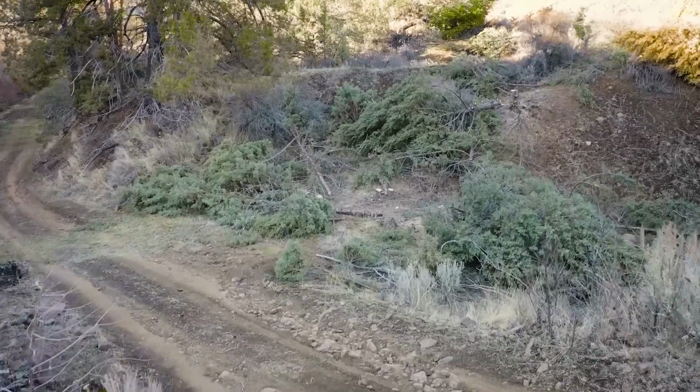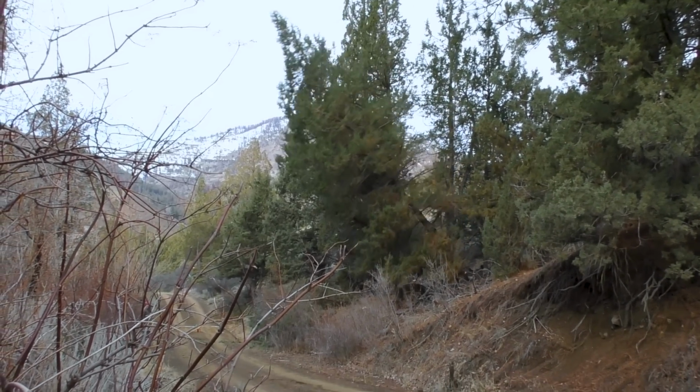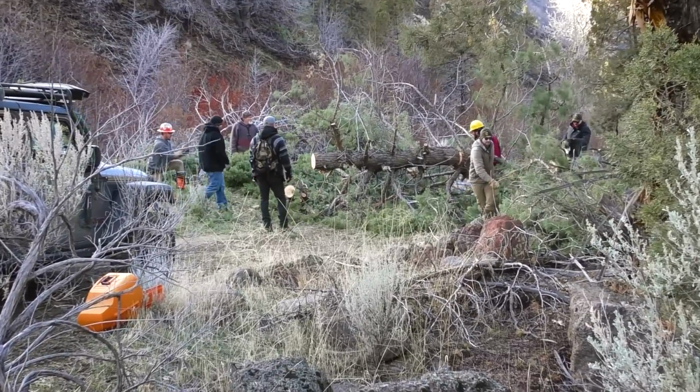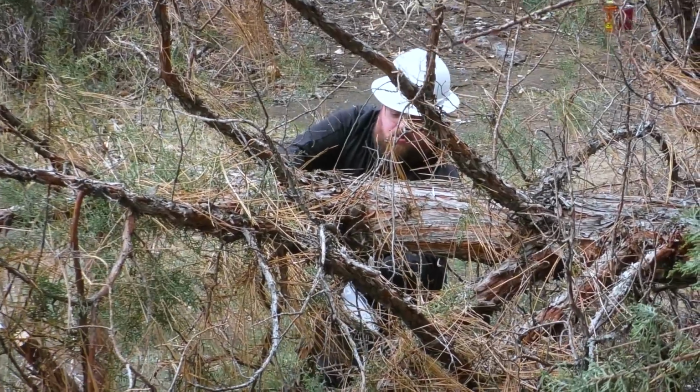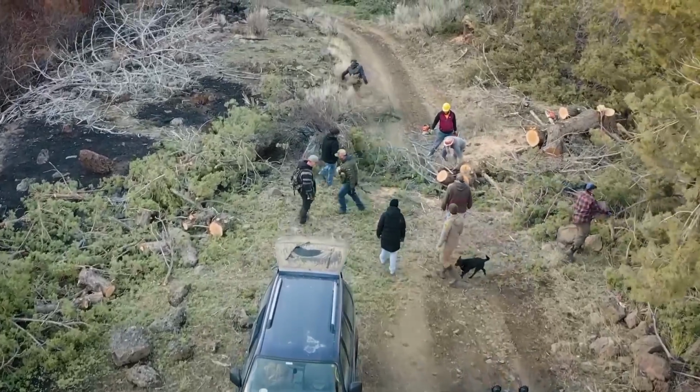We're working close to the road this year, and at times, the safest option is to fell a tree onto the road. When this happens, in order to clear the way for vehicles to get through, it's necessary for the crew to cut it up into manageable pieces. This is called bucking in lumberjack terminology.